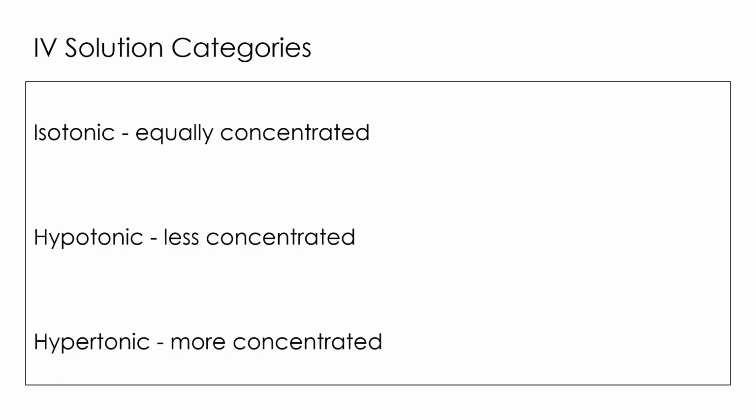IV solution categories. You need to know this. We are going to talk about differences between these solutions and what solutions fall under each category. My philosophy, memorization is a short-term learning strategy. If you understand what's going on, you can remember and apply it better in your nursing careers.